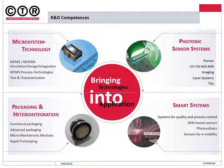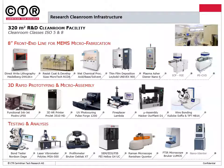At CTR, we have four main areas: microsystem technology, photonic sensor systems, smart systems, and packaging and heterointegration. We also have a brand new clean room, and you can see here some of the machines and equipment we have in the clean room. And we are going in the following weeks and months to develop processes, MEMS devices, MEMS sensors, actuators, etc. for various kinds of applications.